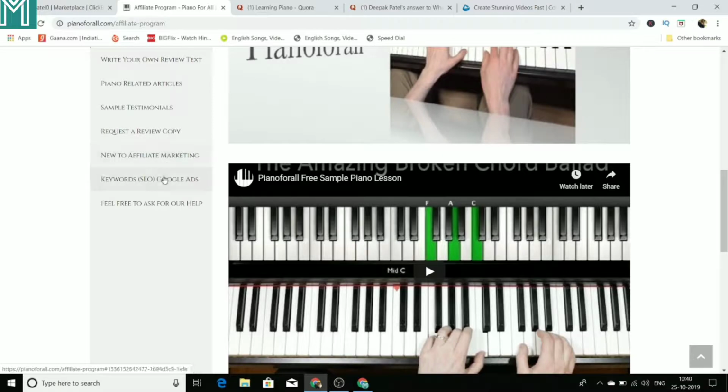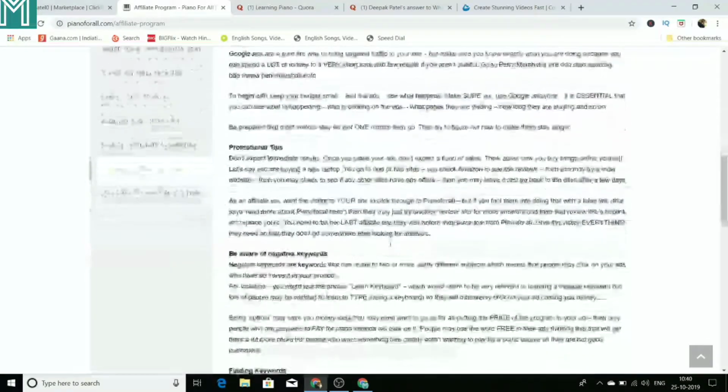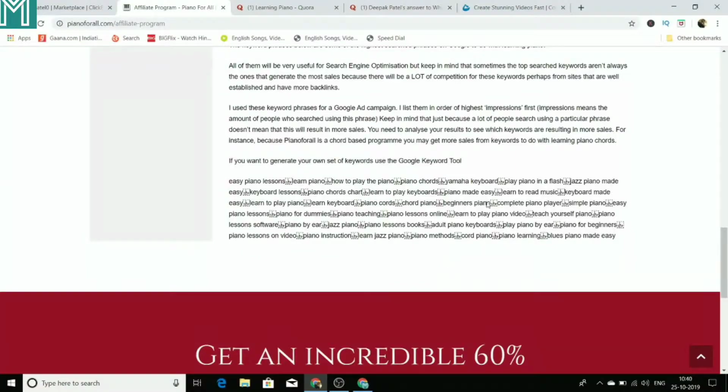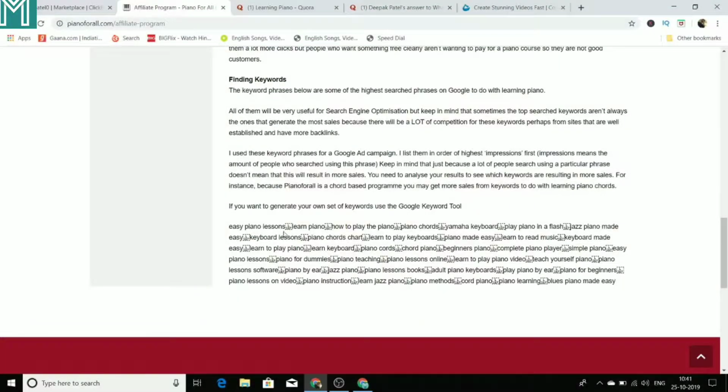Now if you want to run Google ads, then there are also keywords. All these keywords are given here for Google, which you can use while creating a video on YouTube, and you will definitely get some traffic because all these are targeted keywords given by this software itself. So you just have to create the first video on easy piano lesson, second on learn piano, third on how to play the piano, fourth on piano chords. Just create content regarding all these keywords.